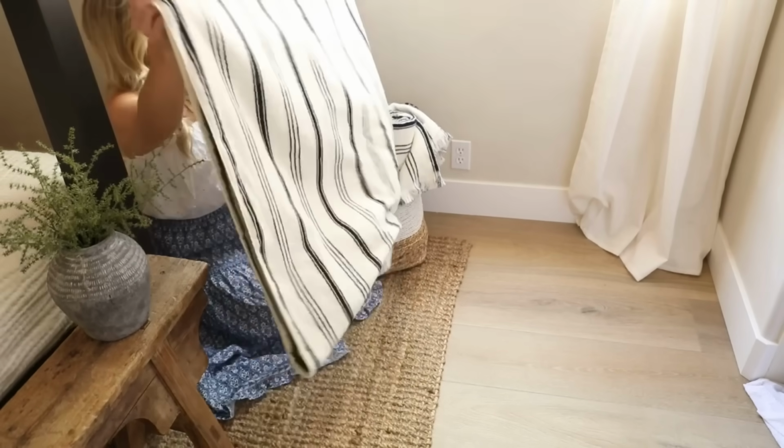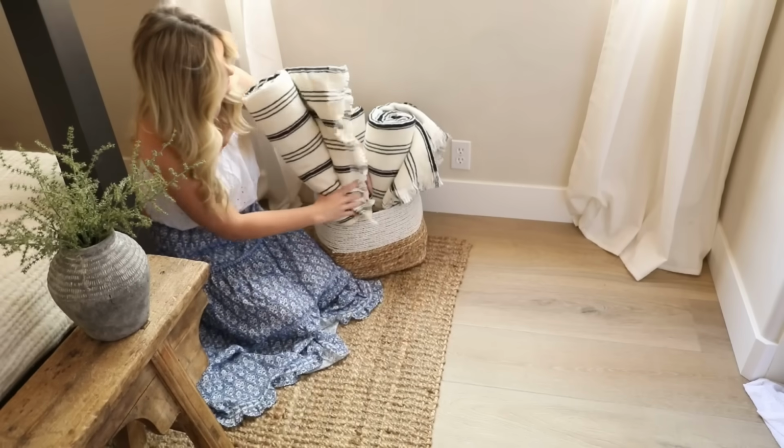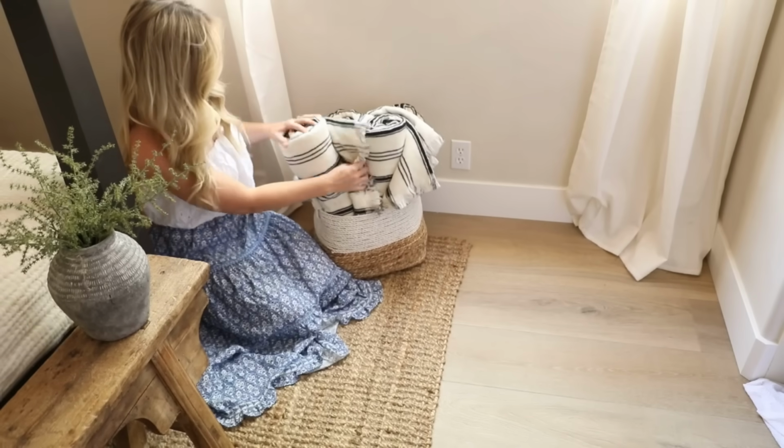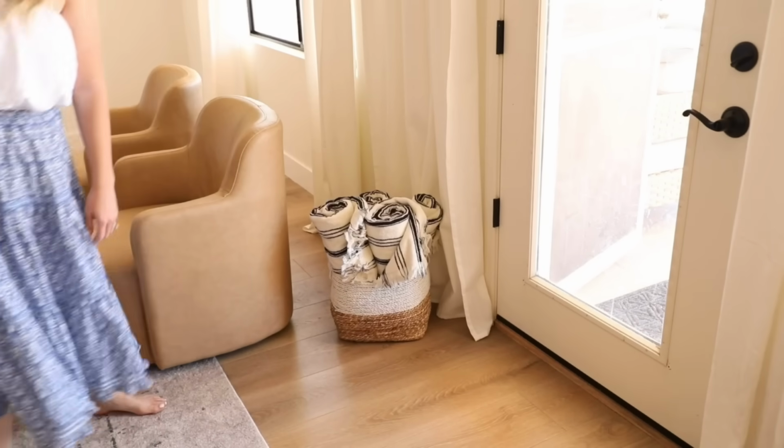And honestly, that'd be a great little aesthetic storage idea even for a guest bathroom, just to roll up some more aesthetic towels and put them in a basket. These are very clearly oversized beach towels though, so I wouldn't put these in a bathroom, but I love these for maybe if we go to the beach and you want to take a cute beach picture, or we go to the lakes a lot here.